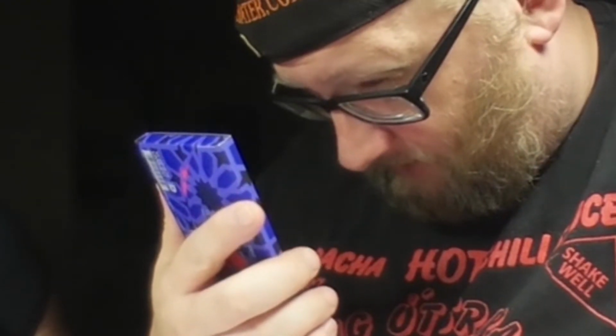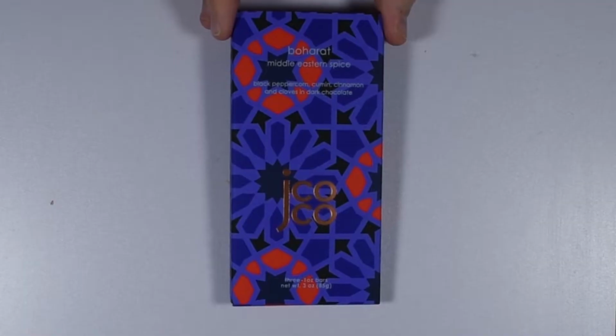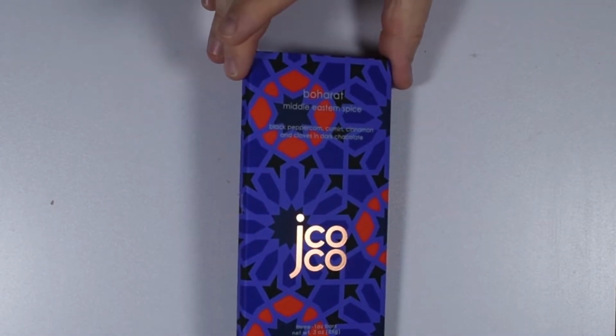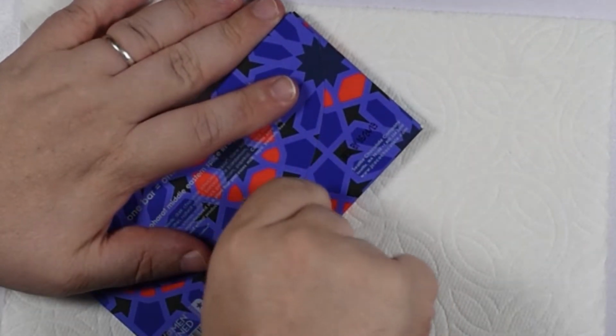The one that I chose is Baharat Middle Eastern Spice: black peppercorn, cumin, cinnamon, and cloves in dark chocolate. Doesn't that sound good? Not at all. I think you're going to like it. I doubt that. I'm telling you, you're going to like it. I'm going to open this up. Thusly, it has a small sticker here, which I will pick off.